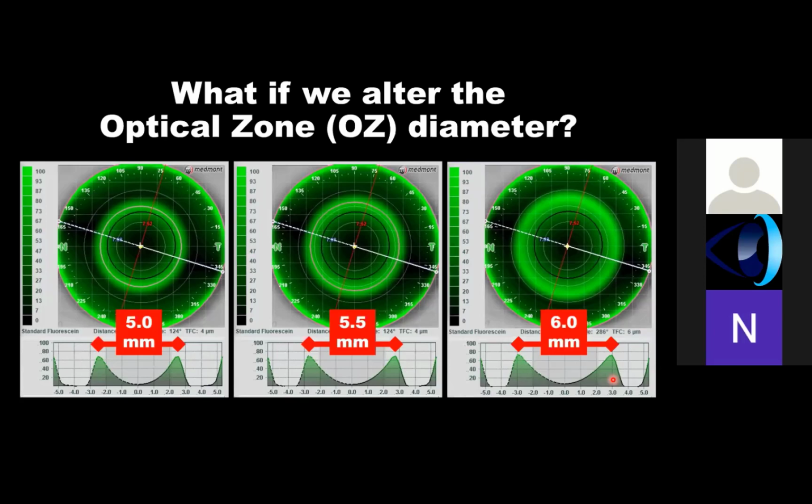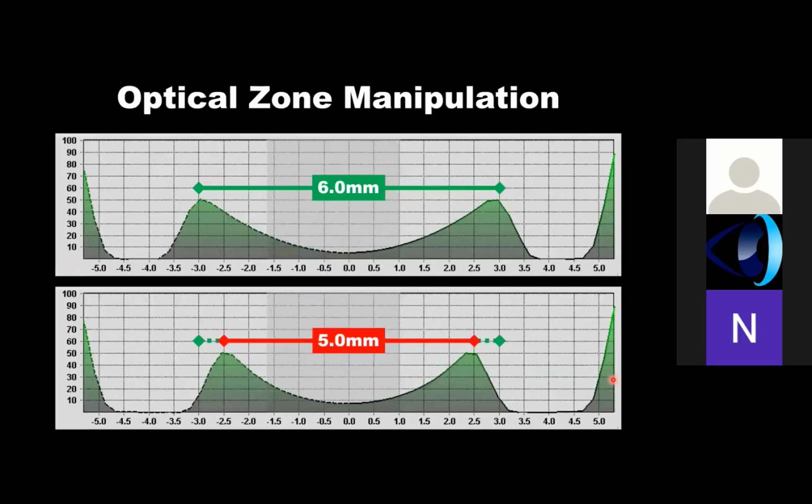But for the most part, it's a real dividing line. 6 millimeter optic zone and above is generally reserved for adults. 5.5 and smaller, generally reserved for kids. So what does that mean exactly? A conventional 6 millimeter optic zone would have its peak of the reservoir at 3 millimeters from center, or 6 millimeters across, peak to peak. That's where the deepest point of the reservoir is.